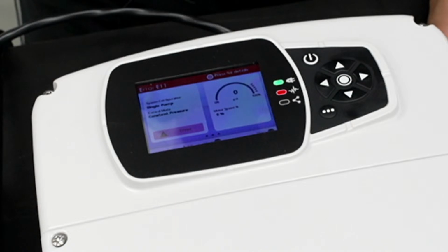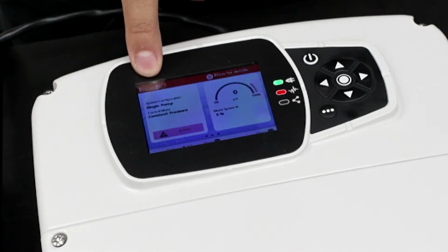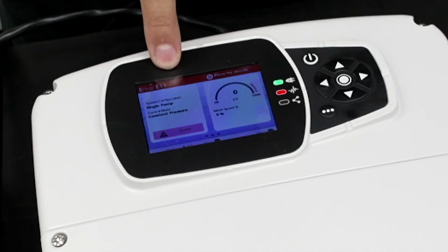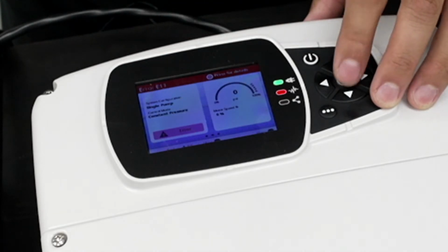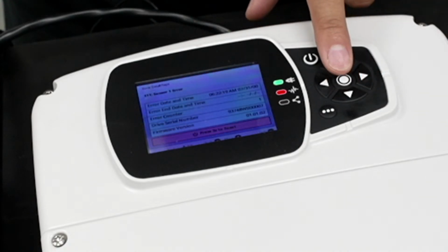So this would be your main dashboard. This is what an error would look like. So it's telling you an error. It's red up top. So we have two different errors. There's error E11, error E7. By clicking this enter button, it will let you explore the error a little bit more.